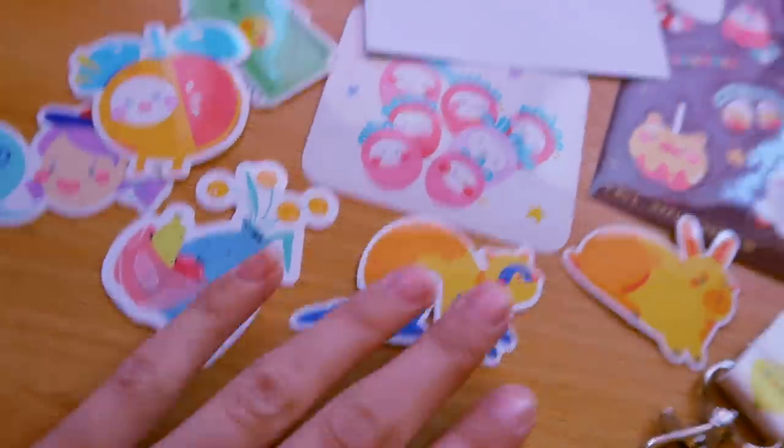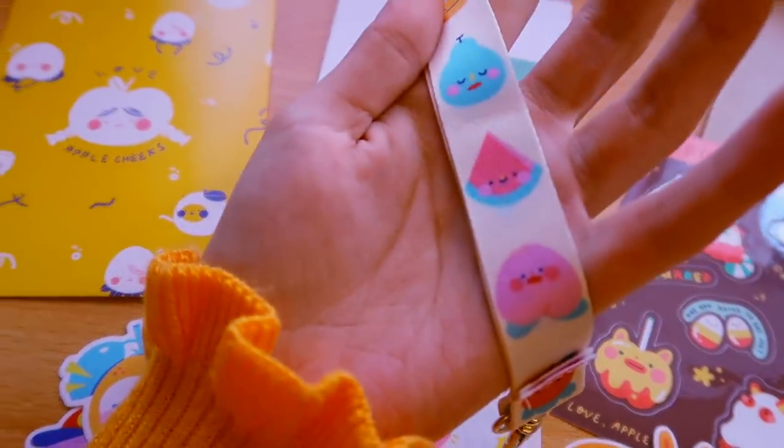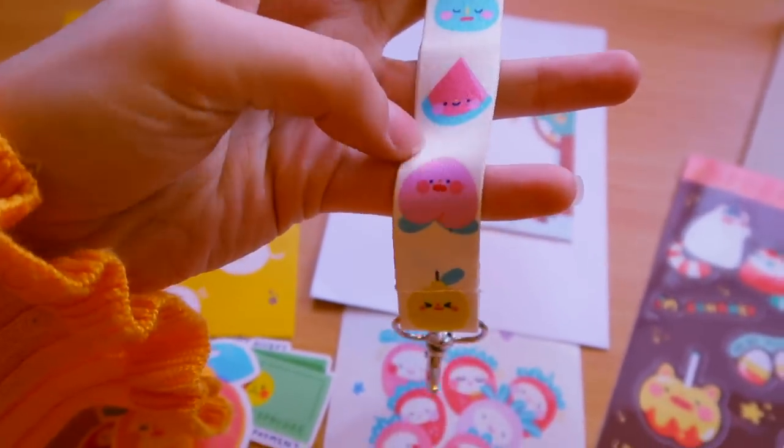I'm so excited. I'm gonna fit some on my bottle. And this, I fell in love with these. I don't know where to put it because I'm worried it's gonna get gross on my keys. So I wanna keep it somewhere, maybe on my camera or something. So how are we? Low battery, great.